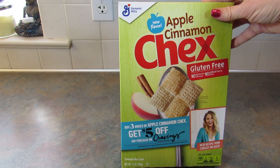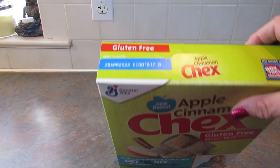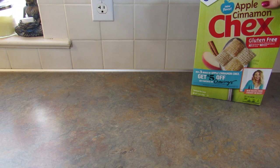First up, I picked up some more of these apple cinnamon Chex. They are so good. Everyone in the house loves them. So I went ahead and got them, and they are good until April. I'm sure they're good a little past April, but they'll probably be gone before then anyway. So I got 3 boxes of those.